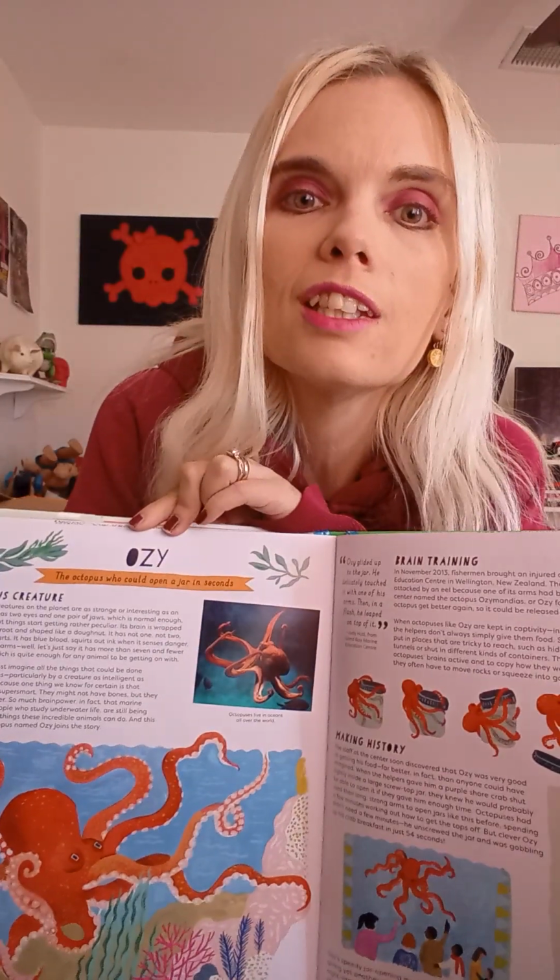I actually learned about this story from a show. My older son is really into science and technology, and he watches all these types of interesting shows on the television all the time. One time I was watching it with him, and we watched this show all about this octopus that could open a jar in so many seconds. It was really cool. The scientists had done this really cool experiment with this octopus. So it is a short story about Ozzy in that book, Wild Lives, from the library.